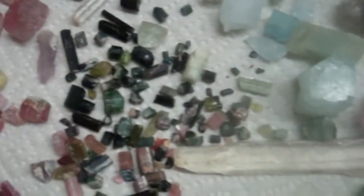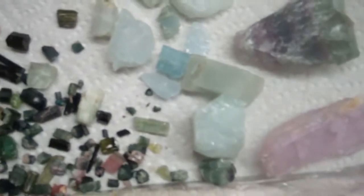We probably have 3 tons of it in matrix. And there's aqua below her hand. There's some aquamarine. Here's some fluorite nodules, but they're not Morganite. They're not coming from there. These are fluorite pieces, but that's from somewhere else. Colorado, I think.